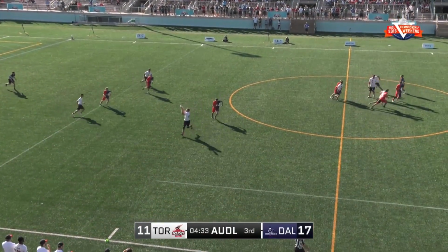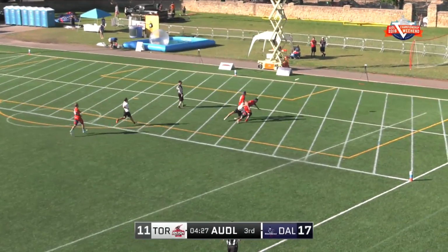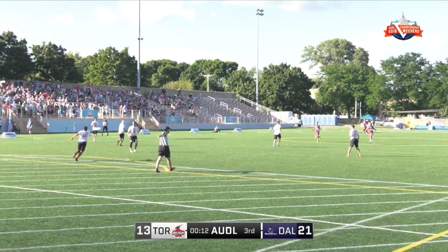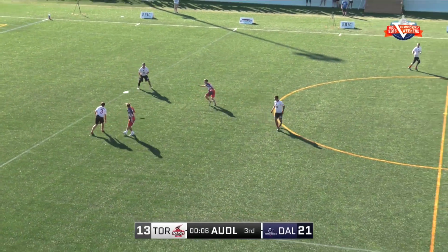And this game. Mark Lloyd launching for Jonathan Martin. Martin pressured from behind by Laurie. Emmons came over too. Armitage made the sky grab to make it 18-13. Toronto will get the disc at the end, at the start of the fourth.